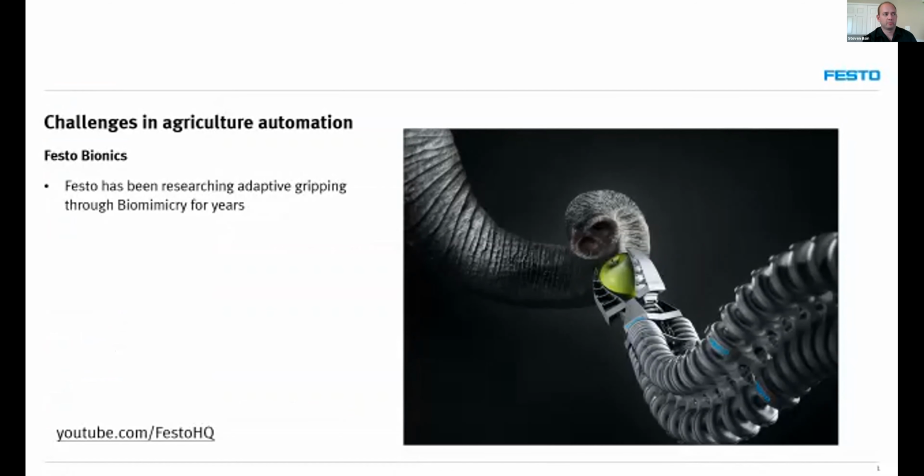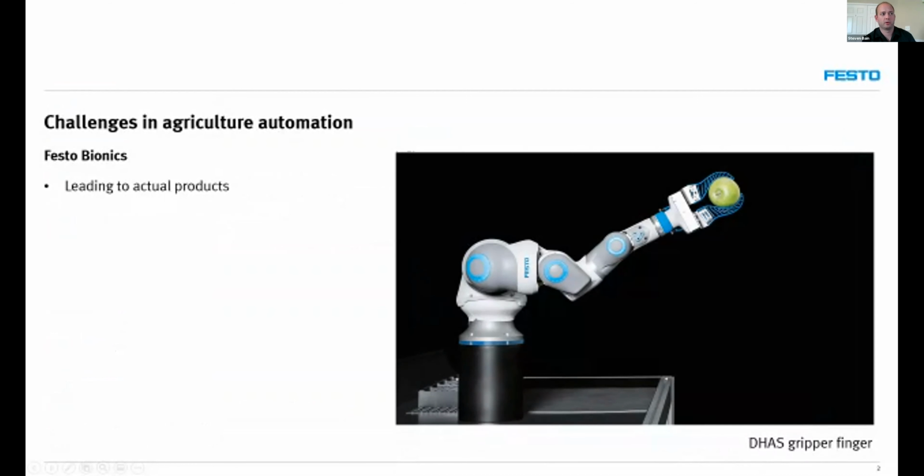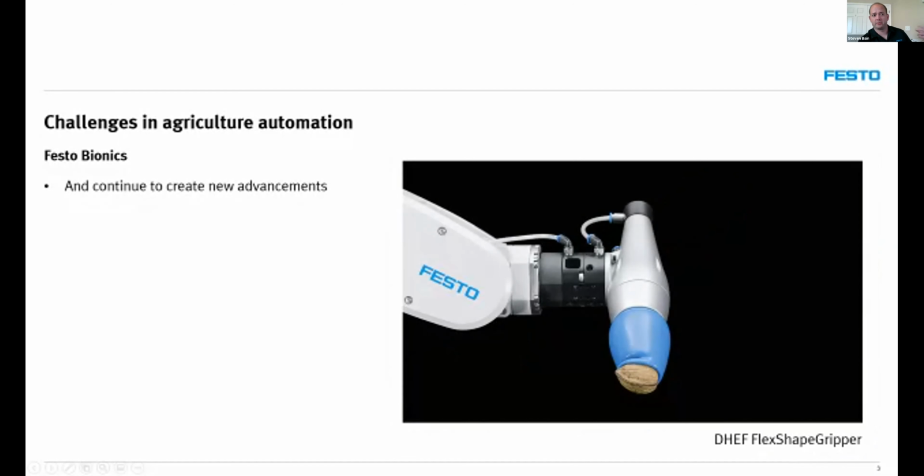And we don't just do this for marketing purposes. One of the things that came out of this was actually a real product. So being able to have adaptive fingers that are built on the bone structure of a fish as a real product that people can use to be able to pick up delicate things. We've now developed a Chameleon Gripper tongue that does similar things.